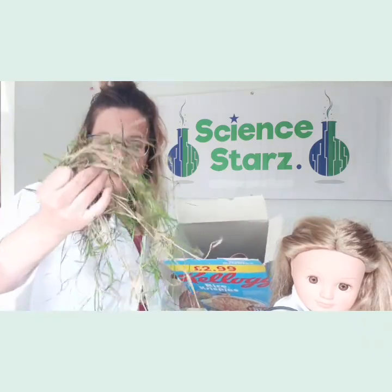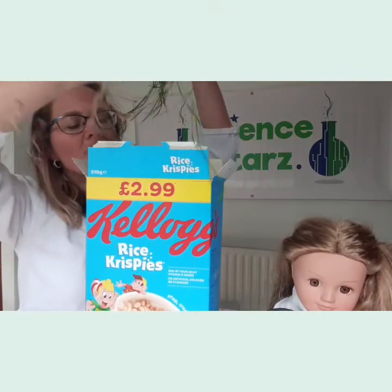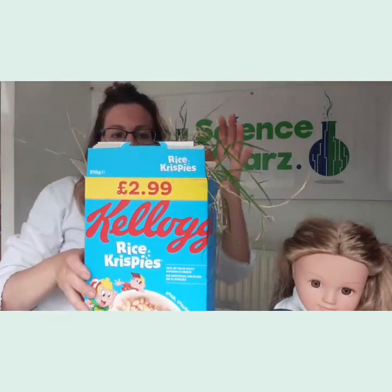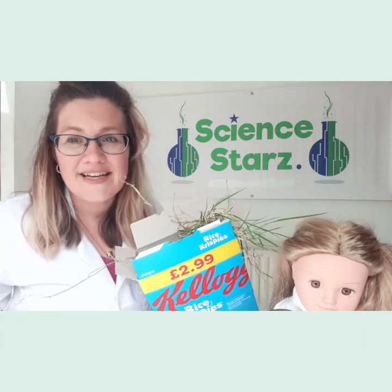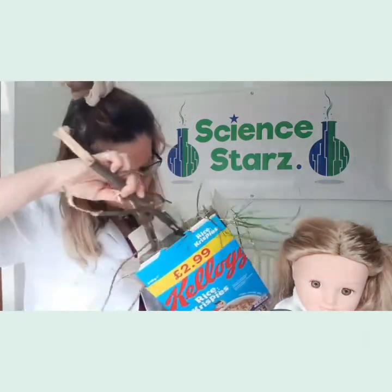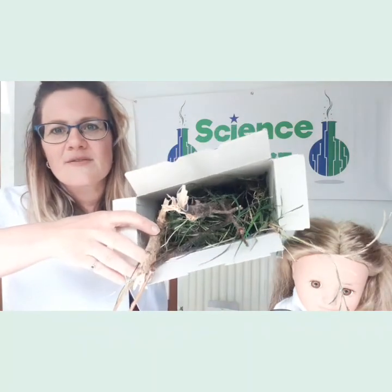I think I'll add some grass in here. Lots of different materials, because all different types of bugs like all different types of materials. So for example, worms like the soil, so they like nice wet material, whereas spiders would like dry things. So the next thing I'm going to add is some twigs and branches. Those in as well. So as you can see, I'm just mixing all different sorts of materials in.